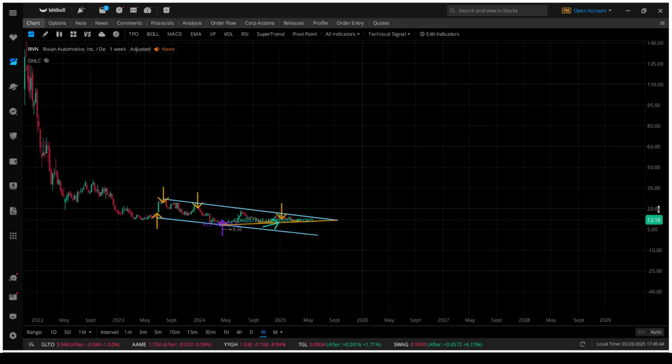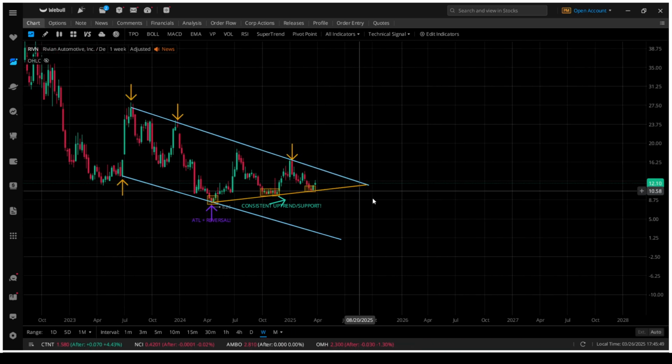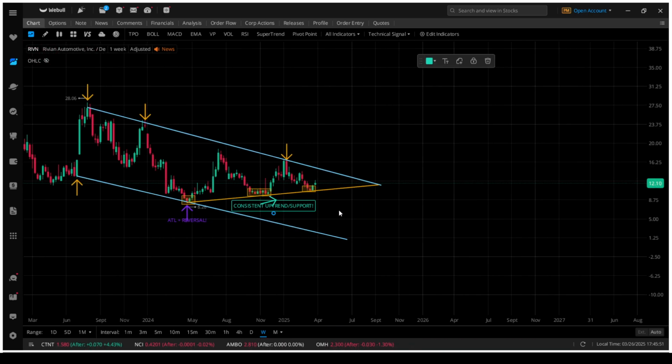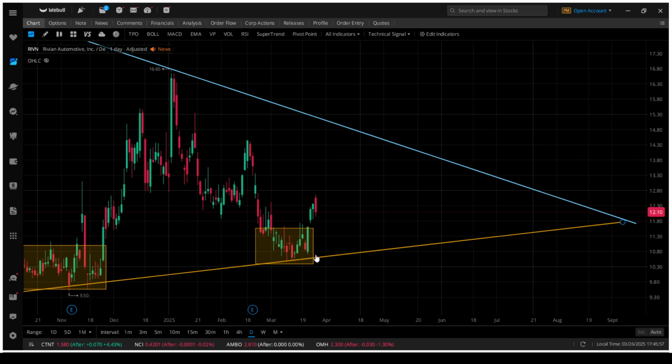RIVN, same situation, guys. Okay, here you go. This is the weekly setup just to give you the macro view. It's been holding up pretty nicely. Like I said, RIVN is actually, even with its pullback today, will we go 1210? Okay, look at this.